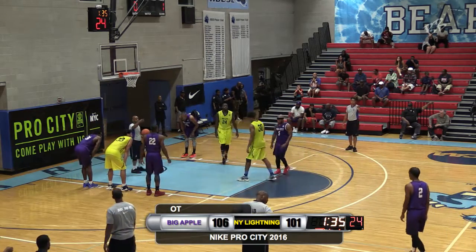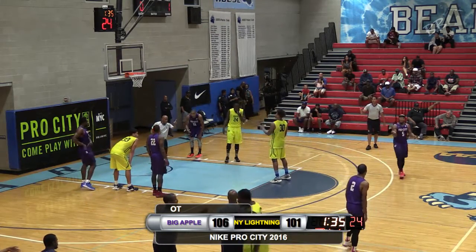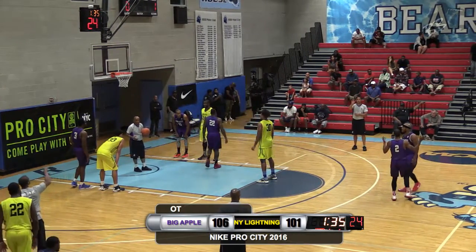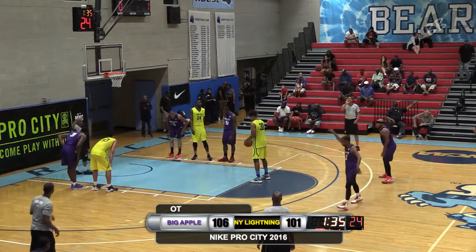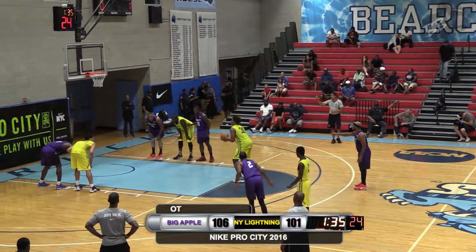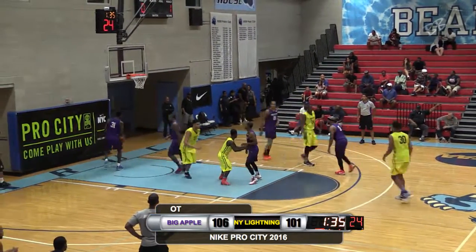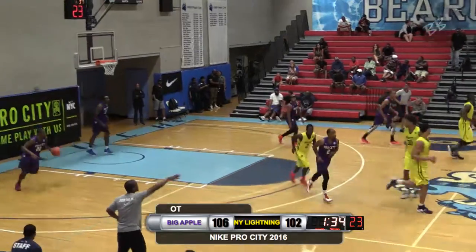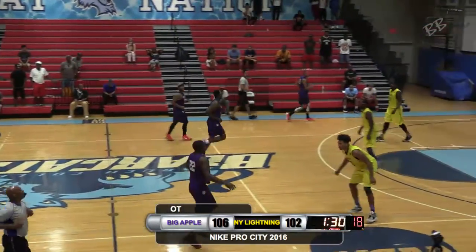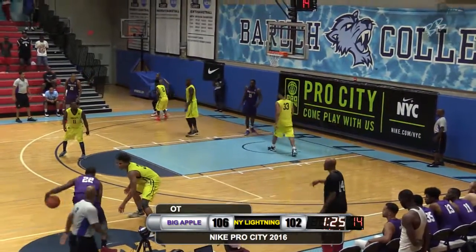Nash not cooking right now. He's missed 2 of his last 3 free throws. It's a 5-point difference with 1:35 left in overtime. Lightning had to do everything they could to fight and claw to tie it up at the end of regulation. They haven't scored a point yet in overtime until that free throw. Here's Chris Smith, the former New York Knick, with a smile on his face and the ball in his hands with 1:25 left in overtime.